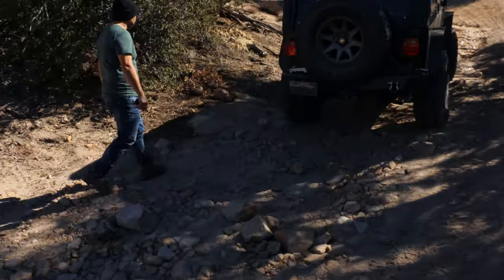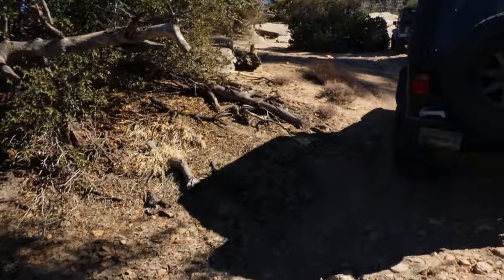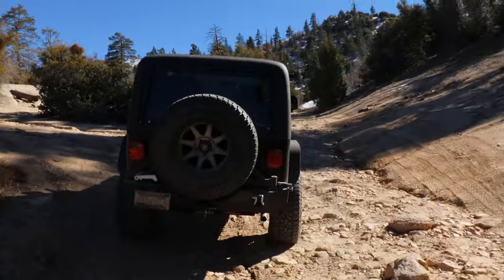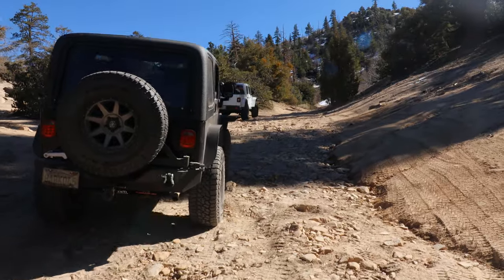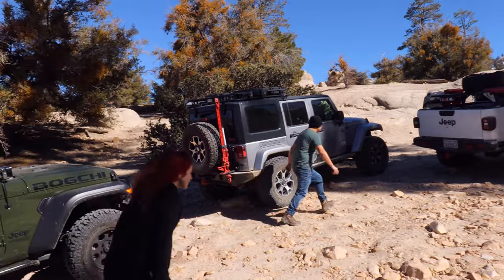All right, we're at 25%, I believe. We still have a long way to go. We haven't even hit the next rock garden yet. How many rock gardens are there? Three or four, I guess. Three or four. Keep on going? Yeah, just keep on going.